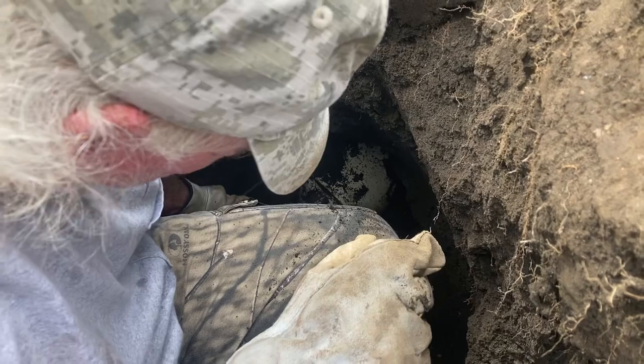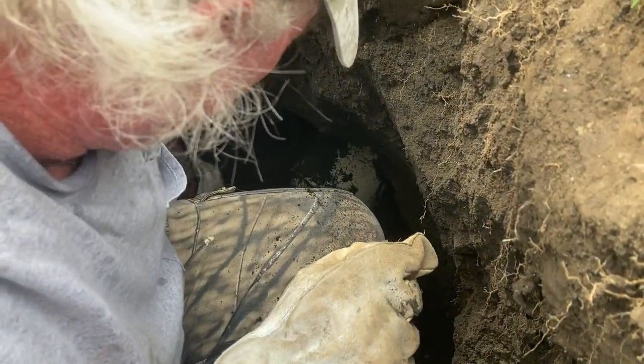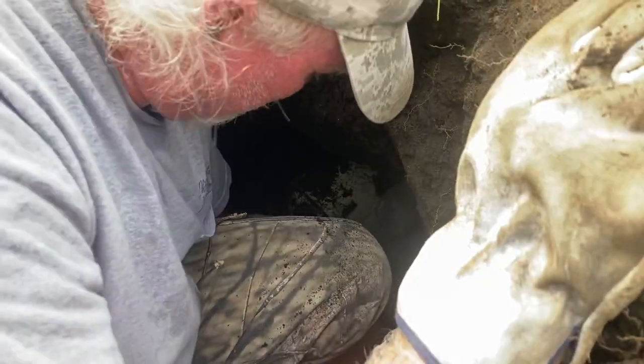This is really, really exciting right here, guys. We don't know what in the world is getting ready to come out of the hole. I've never seen a jug like this before. Yeah, they're aggressive too. Here it comes. Here it comes. Live extraction.